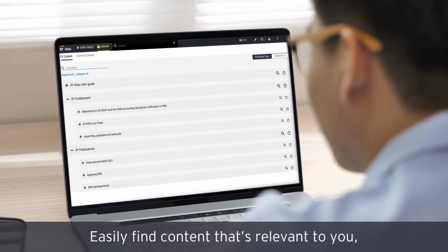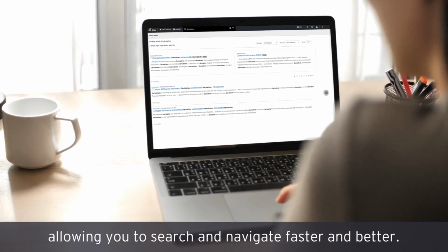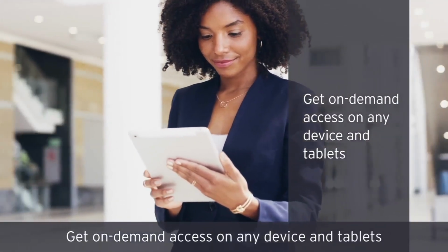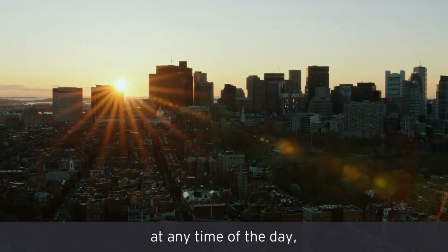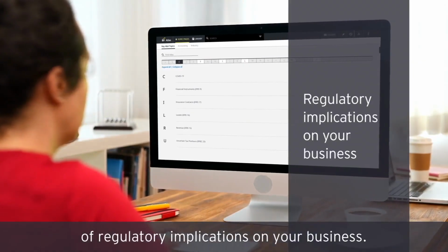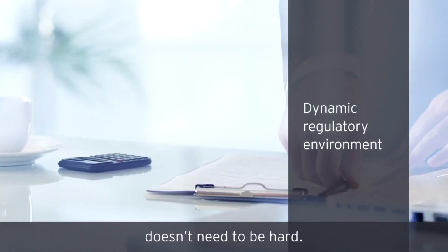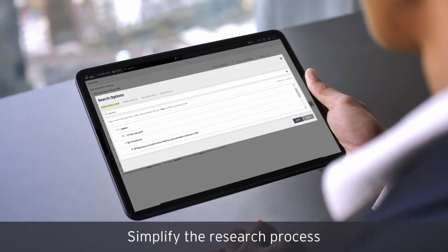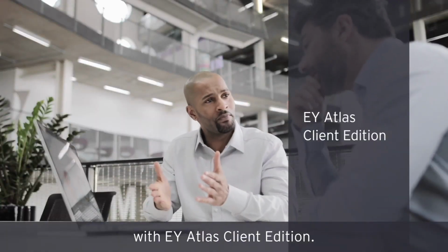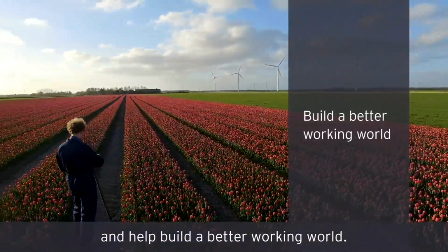Easily find content that's relevant to you. Explore by accounting topic or industry through an intuitive interface allowing you to search and navigate faster and better. Get on-demand access on any device and tablets, at any time of the day, whether in the office or on the move. Enhance your understanding of regulatory implications on your business. Staying up to date in a dynamic regulatory environment doesn't need to be hard. Simplify the research process by accessing the information you trust anytime, anywhere with EY Atlas Client Edition. Perform financial reporting with confidence and help build a better working world.